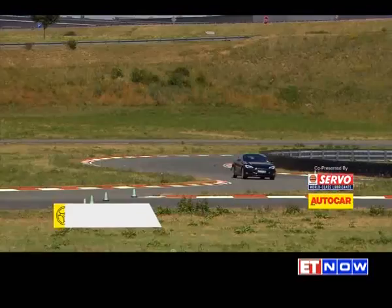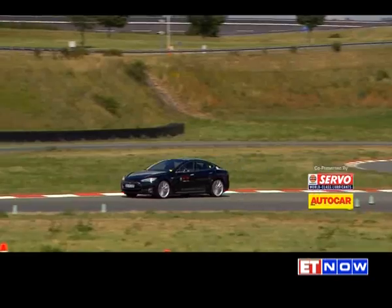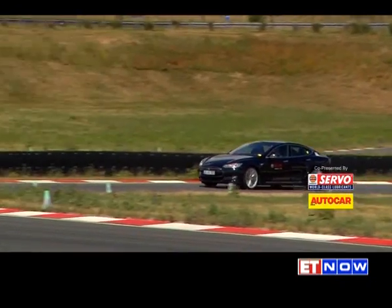Keeping in mind speed limits, the car was comfortably cruising down the track, taking corners effortlessly. It was all a bit eerie, but very, very real.